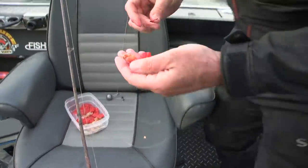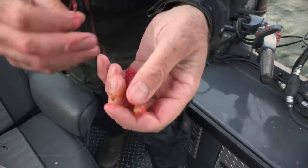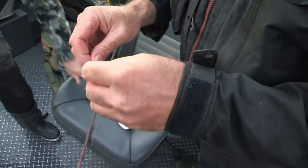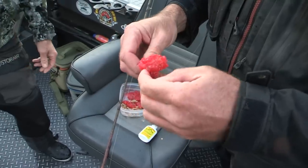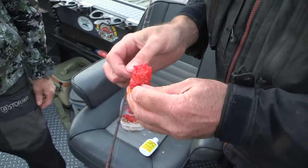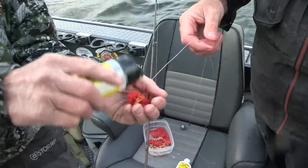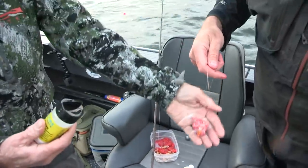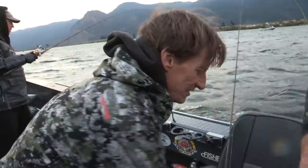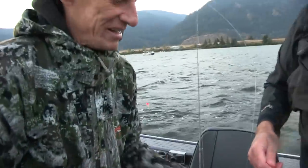So what we're running is the Procure Fuse egg cure. Got a gob of them here with a little piece of sand shrimp. And then we're gonna put a little more sulfite on them just up here, make them a little hotter. Just a little bit, right? And then just a tab of the Anna's Buddy tuna in the morning, sweet.